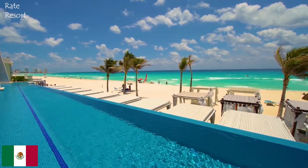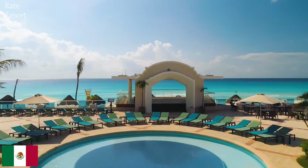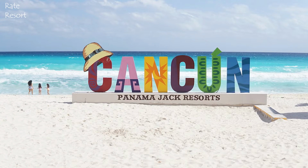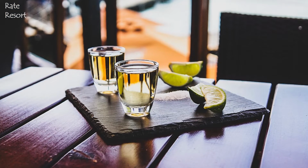But the resort draws plenty of families as well, thanks to its 2 pools, neither very large or with a swim-up bar, kiddie splash park with a pirate ship and slides, and evening entertainment.